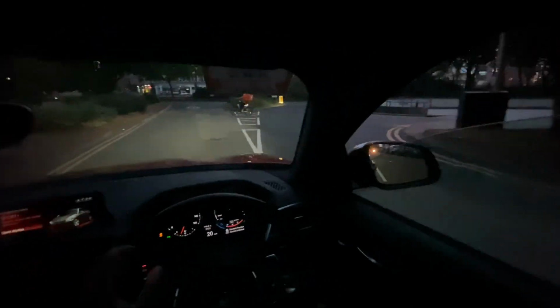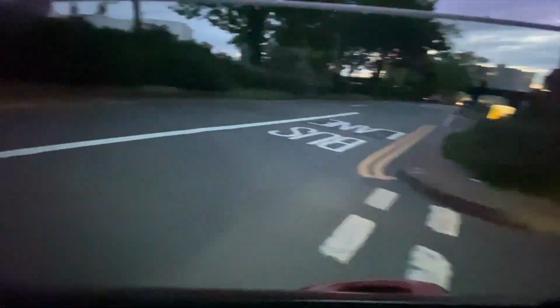Gearbox Ultimate Sport, he's trying to get himself killed. Typical Birmingham people. Getting manual mode in it.